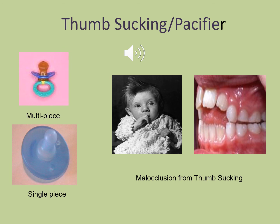On this slide, I have a picture of a multi-piece versus a single piece. With the multi-piece, we worry about pieces breaking, becoming a choking hazard, whereas with the single piece, nothing's going to break off of that. There's no real choking hazard or potential choking hazard with that. And the other thing, if we were in class, I would have demonstrated an empty toilet paper roll and shown how that multi-piece pacifier can easily slide through an empty toilet paper roll, whereas the single piece, no matter which way I try and turn it, is not going to go through there.